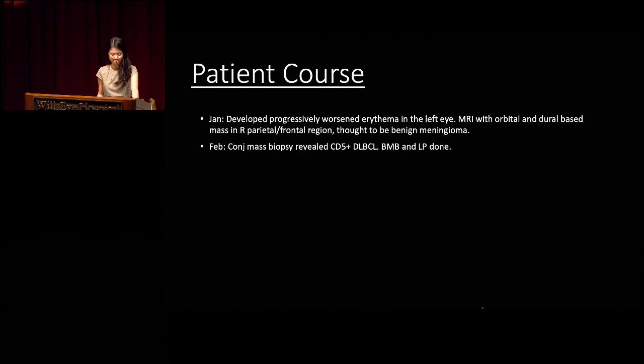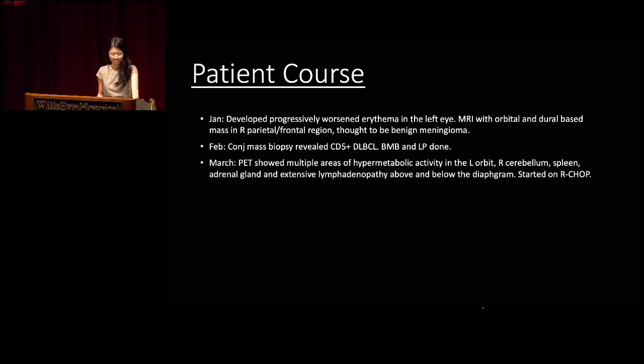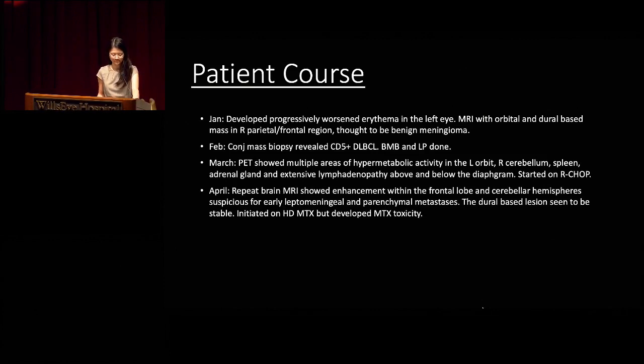She had the biopsy done just a little while later, as well as the bone marrow biopsy and lumbar puncture. Later on, she did have a PET scan that showed rather diffuse systemic activity, and she was started on R-CHOP at that time. In April, she had repeat imaging that showed new enhancement within the frontal lobe and cerebellar hemispheres, and it was thought at that time she was demonstrating early both leptomeningeal and parenchymal metastasis. The dural-based lesion that was seen from the original imaging was stable.